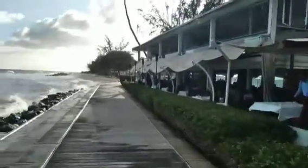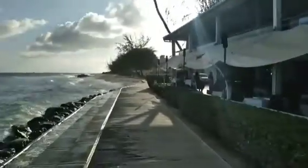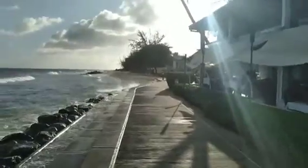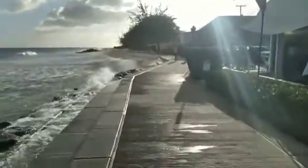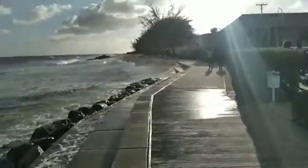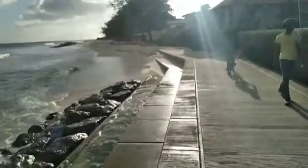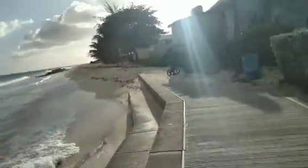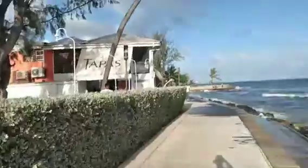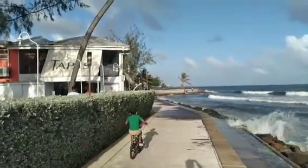This is the tapas restaurant, which is along the south coast of Barbados. It opens for dinner. The tapas restaurant. And this is the Richard Haynes Boardwalk. You can see some beachfront apartments and hotels as well. If you're looking back at the tapas restaurant along Hastings, on the boardwalk, along the Richard Haynes Boardwalk.